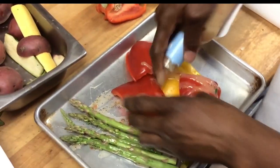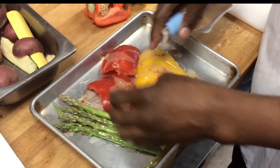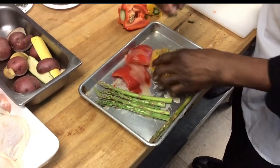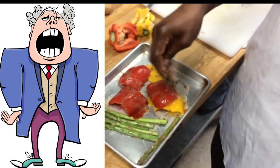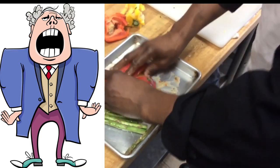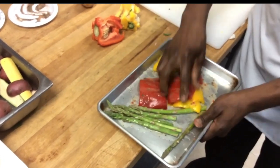Put these over here. Like I say, you can use a normal good vinaigrette. I'm just using some store-bought stuff here, which is basically an Italian dressing. Sprinkle a few herbs on them, get some flavor going, a little love. All right, there we go.